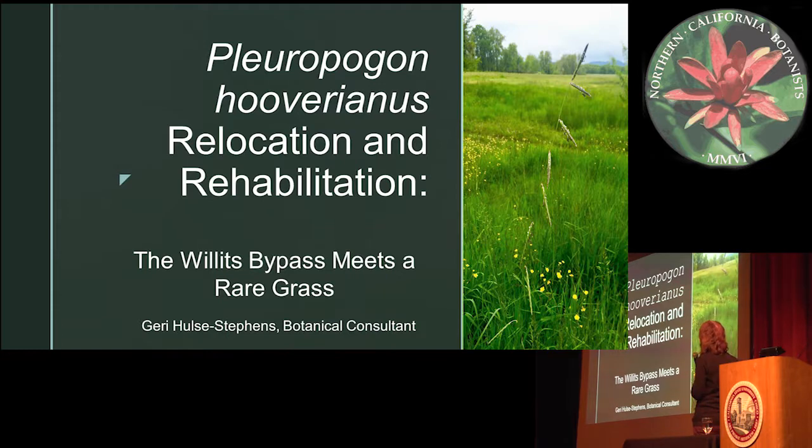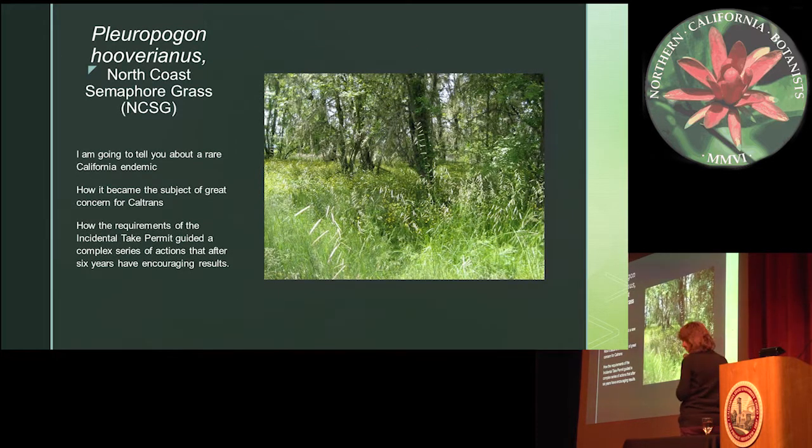The Willits Bypass meets a rare grass. We're going to be calling Pleuropogon hooverianus North Coast semaphore grass throughout this talk because it's less syllables and easier to say.